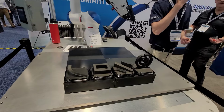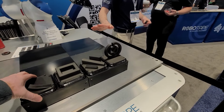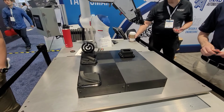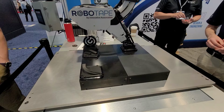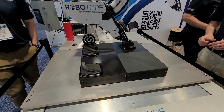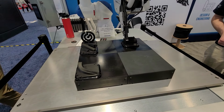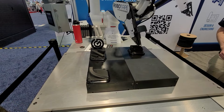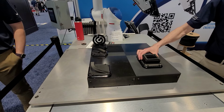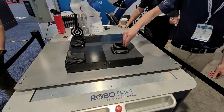So now we can touch this. They have the same idea, but behind the glass. Can I touch it? I just want to see how tough it is. So that's how you apply those things. I was wondering why when I do it, it's always crooked. It's not super, okay.